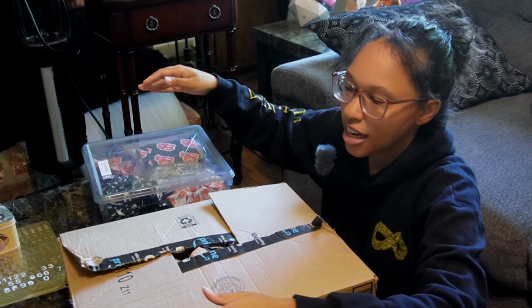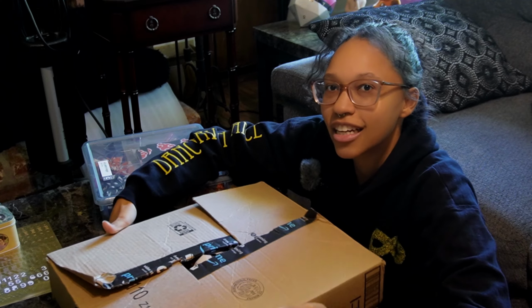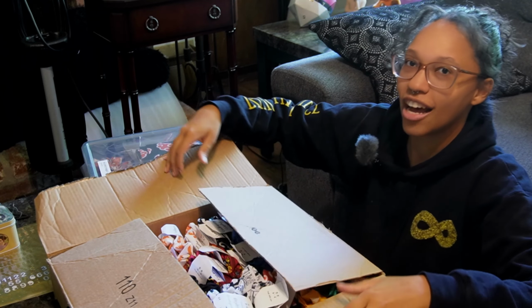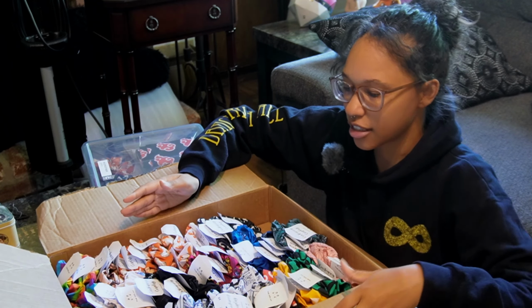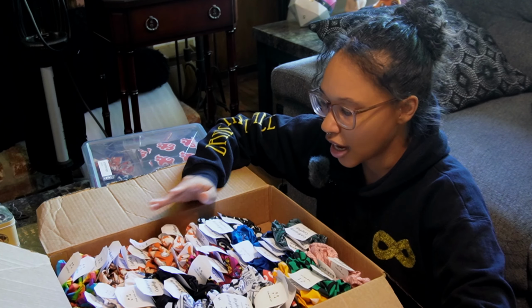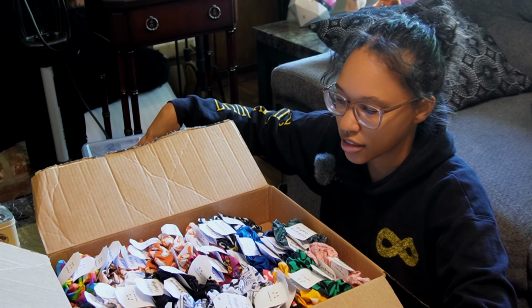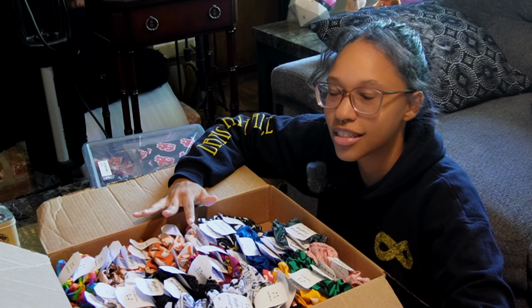And then I can't figure out a better way to store these right now. So we currently have them in an Amazon box. And I have quite a bit of them, as you can see. I don't need to make too many because I have all of the extras in here, and I'm definitely not going to sell all of these.